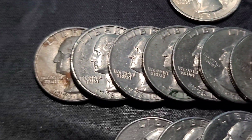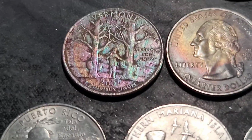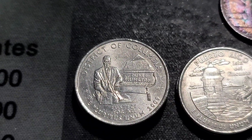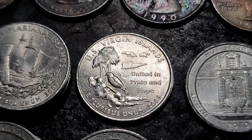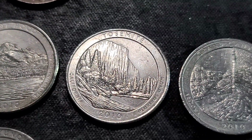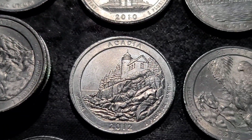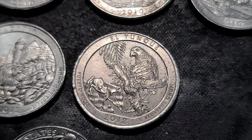I didn't count them. 3, 6, 9 of them. We had 4 out of Denver. We have our oddly toned coins, aka Let's Look Brad coins. We have our low mintage, starting with 2009 DC, Puerto Rico, Northern Mariana Islands, U.S. Virgin Islands. 2010 we have Hot Springs, Mount Hood, Yosemite, and Grand Canyon. For 2011, Chickasaw, Denali. 2012 was Denali, Acadia, and El Yunque. I love that design too.